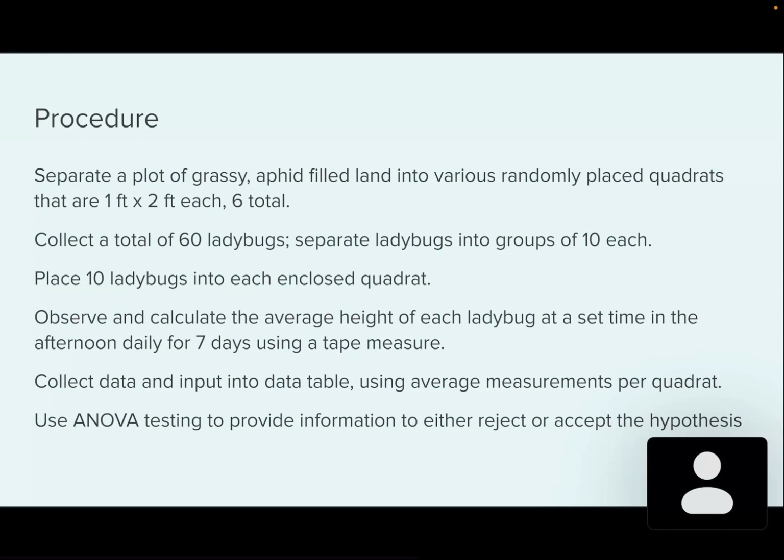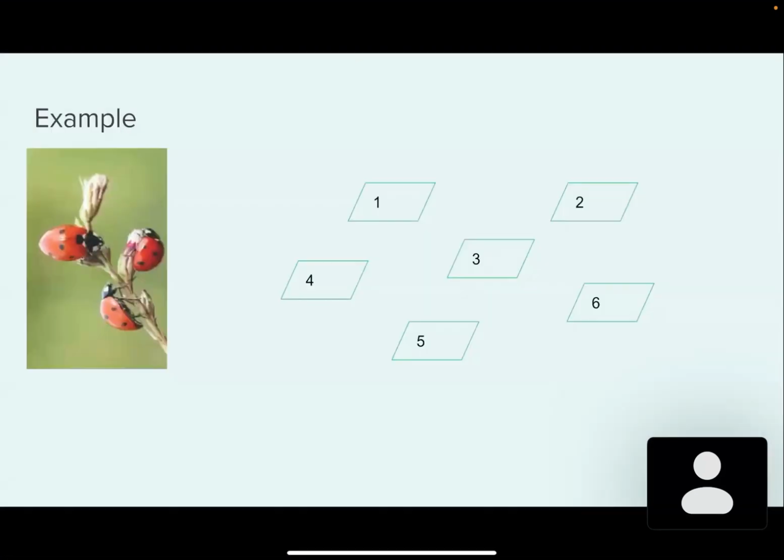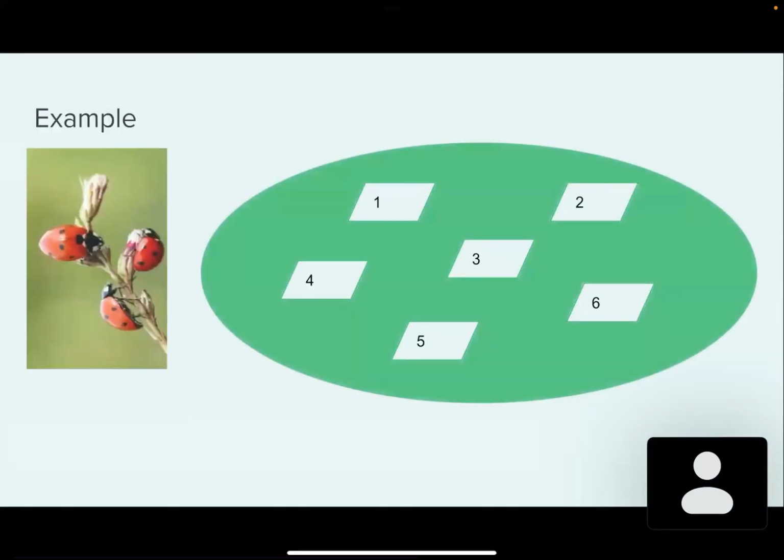Then you can collect the data and input it into the data table, and then use ANOVA testing, which will help you decide whether to reject or accept the hypothesis. Here's just an example of what it would look like. You'd have 6 quadrats in a grassy field, and you would observe these little ladybugs hanging out on the weeds, eating aphids, and see where they are relative to the ground.